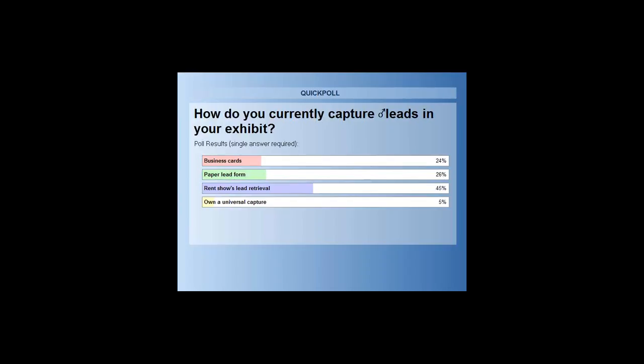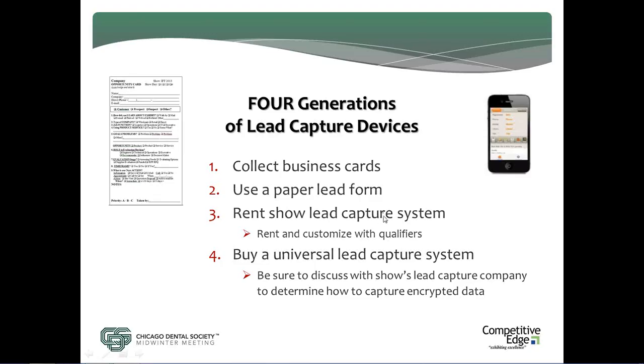What's the problem with business cards? I see a lot of problems with them. Number 1, what if the dentist isn't carrying a business card? Then what? Also, how much additional information can you capture on a business card? Here's another problem. The business card ends up in somebody's pocket. You don't even know it was captured, right? So these are problems here.